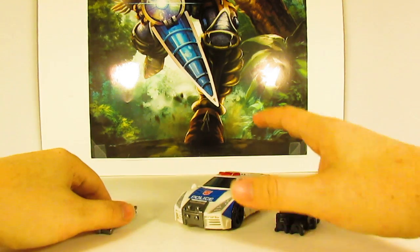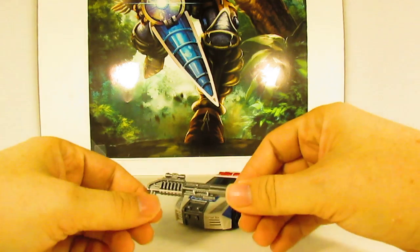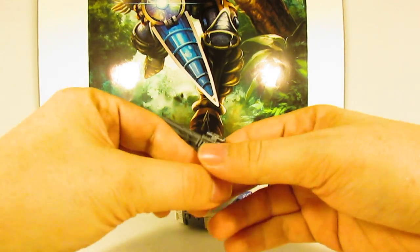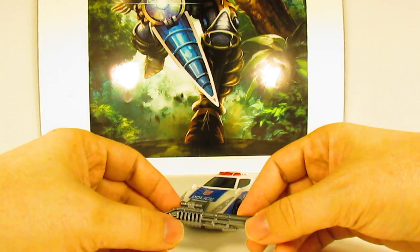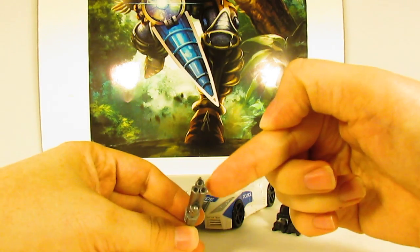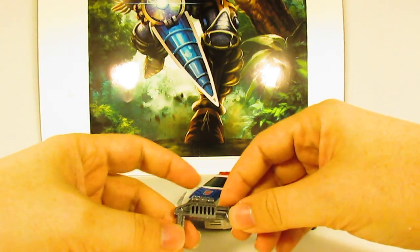Again, I can't be sure which one that one's being used for, or which character. And then, of course, you have his weapon accessory, which is a really nice looking double barrel. It's actually a triple barrel shotgun, at least that's what it looks like to me. It's really cool. As you can see here in the front, you've got the three barrels. Real nice detail work. Got the little scope up here.